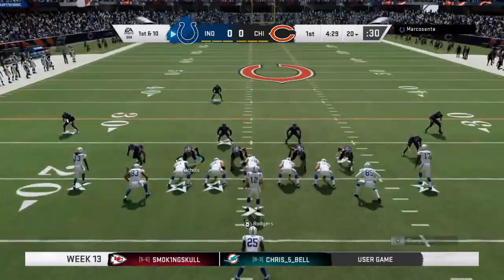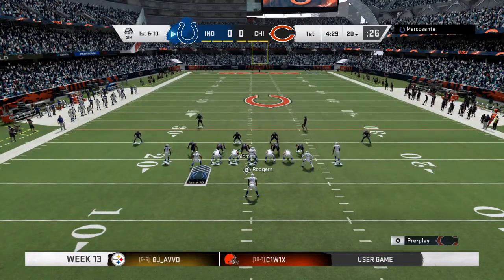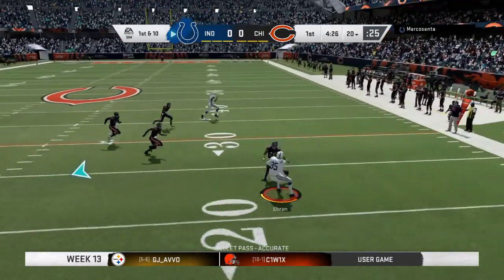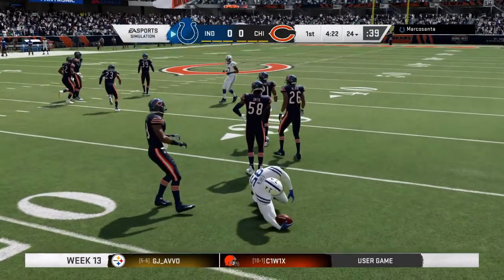The Colts come to the line ready to start their next drive. The crowd may be losing just a little bit of the edge after back-to-back punts. They want some big plays. They want to see some offense. They want to see somebody break away, whether it's through the air or on the ground.